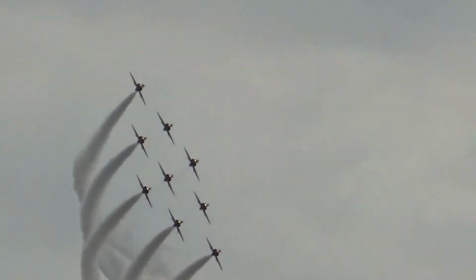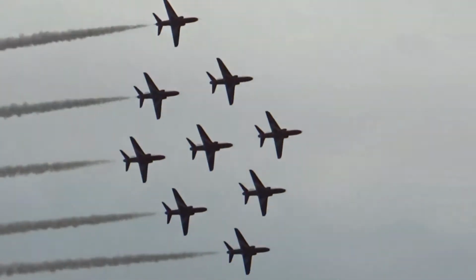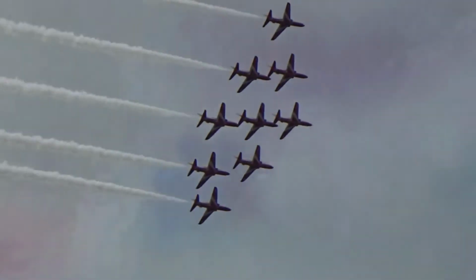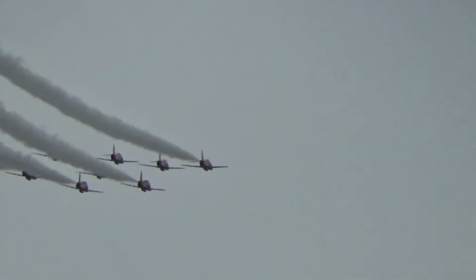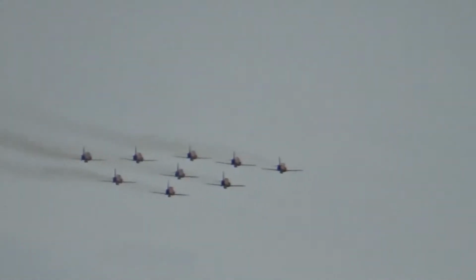As the jets come from our left hand side, this is Short Diamond. Diamond off to our right hand side, the smoke will go off, the jets will bank around to the right hand side, and they're about to transition into the first of our formations representing an RAF aircraft.